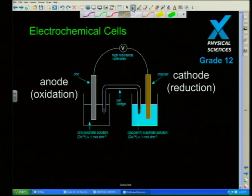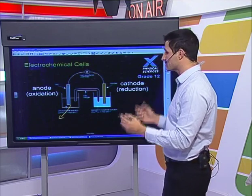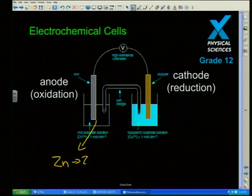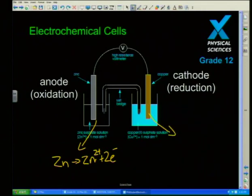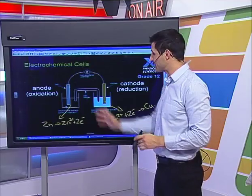So I'm just going to make some notes on here. What they've actually shown on the left-hand side is called an anode. The anode is where oxidation takes place, and this whole apparatus is designed to keep the half cells separate. So in this left-hand side, I've got zinc, which is changing into zinc 2 plus and 2 electrons. That's what's happening in the anode. On the right-hand side, inside the cathode, I've got copper 2 plus, and that is my reduction reaction. Copper 2 plus plus 2 electrons makes copper metal. There are my two half reactions in two half cells.